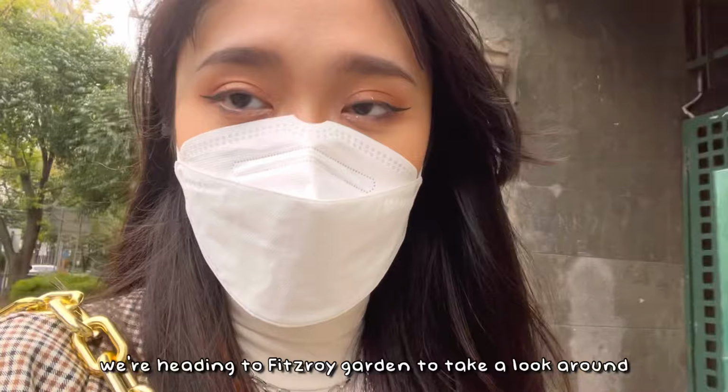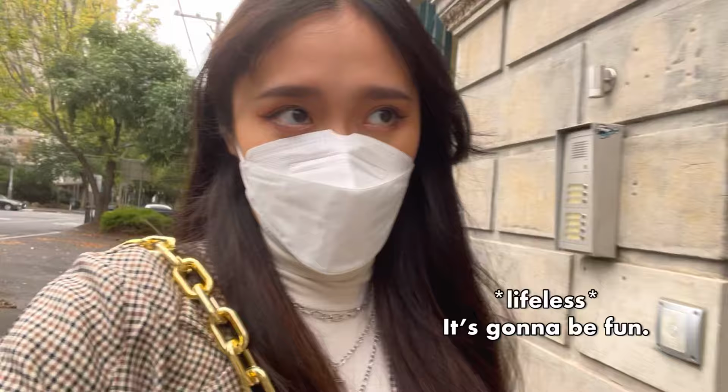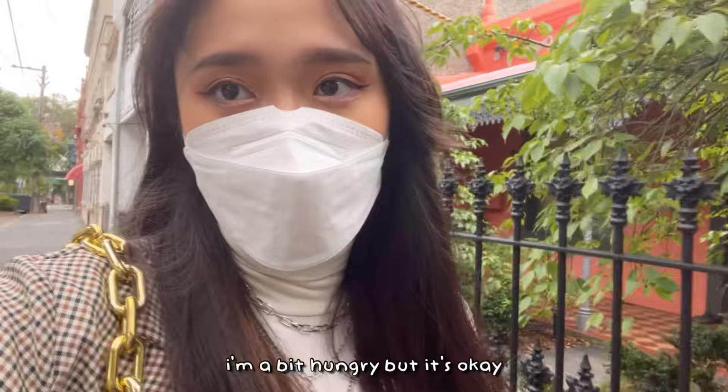Unfortunately, cafe was closed. So right now we're just heading to Fitzroy Garden to take a look around at the nice garden. And yeah, it's gonna be fun because we'll be looking at trees and trees are just so fun. I'm a bit hungry, but it's okay. We'll grab something to eat afterwards.